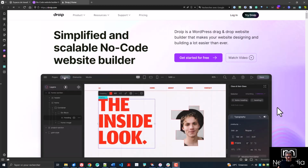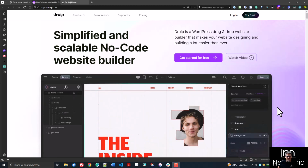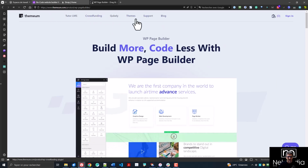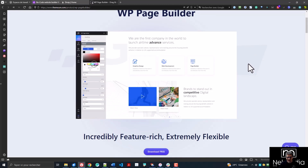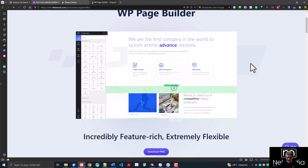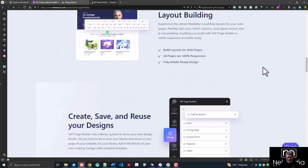So first things first, Droip. Themeum already have a builder. Let me try to see if I can find it. So here we go. It's not in the menu, it's not on the first page. But if you scroll down a little bit, you can find a WP page builder. This is a builder that I do possess, that I tested once or twice and never really hooked to it. From what I saw, it hasn't been updated for at least 1 year. So clearly this is a dying product and Themeum will replace it with Droip.